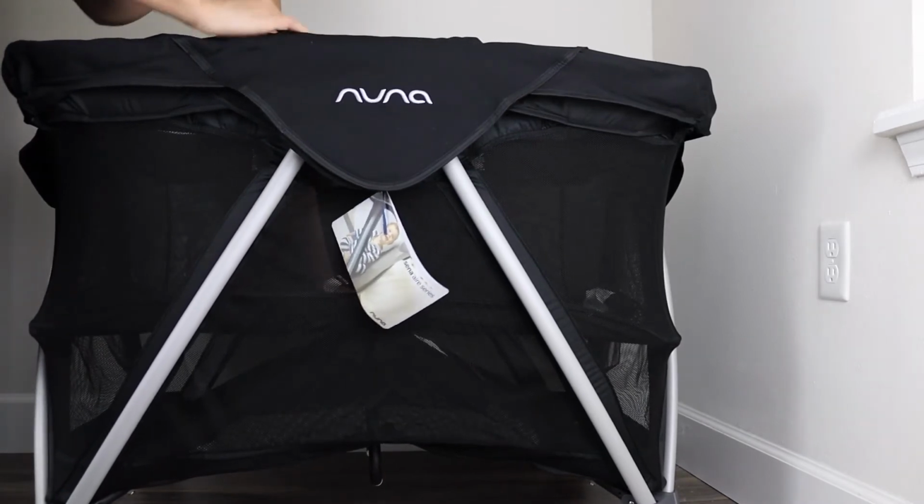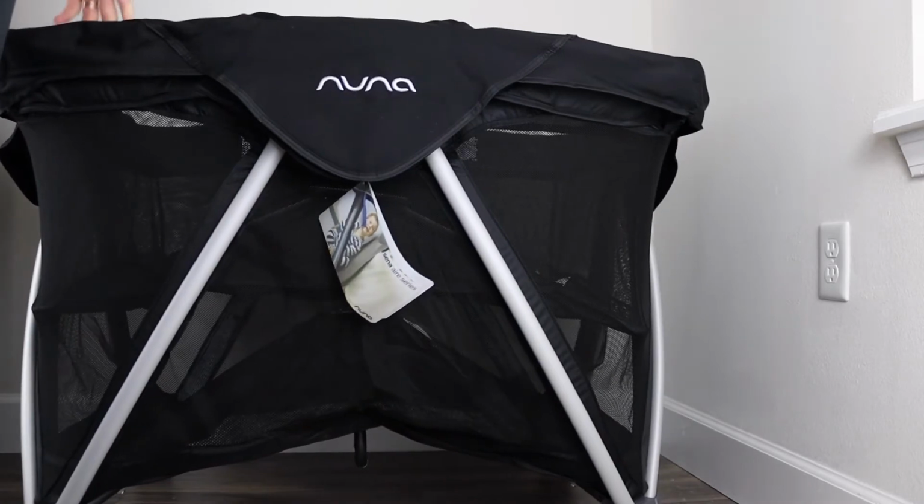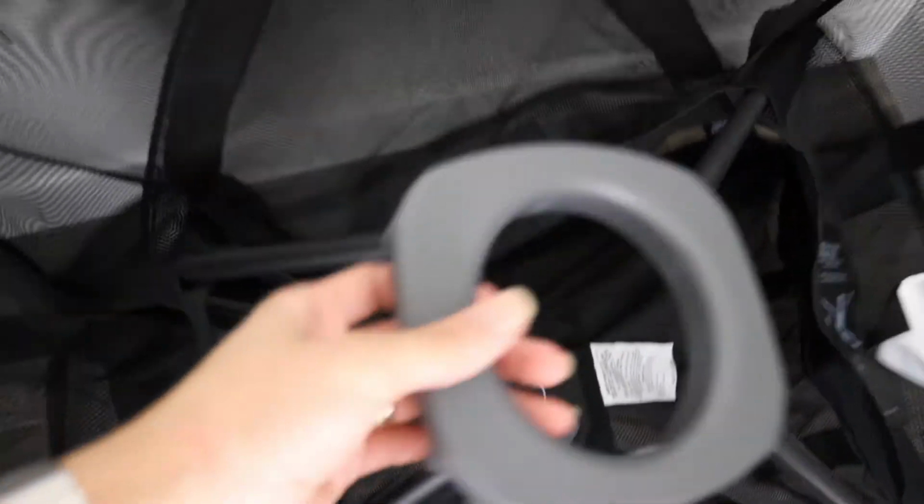I love, so the color for this is caviar. It's black, but they call it caviar. And I just think it looks so classy. This is with the infant part in there.